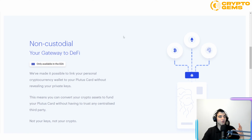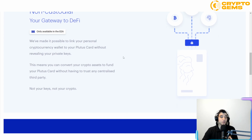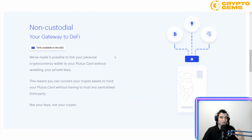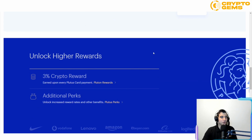It's also your gateway to DeFi because they made it possible to link your personal cryptocurrency wallet to your Plutus card without revealing your private keys. It means you can convert your crypto assets to fund your Plutus card without having to trust any centralized third party. So, not your keys, not your crypto, as you all know. The possibility to link your personal wallet to the Plutus card is what makes the process decentralized and absolutely in your control.